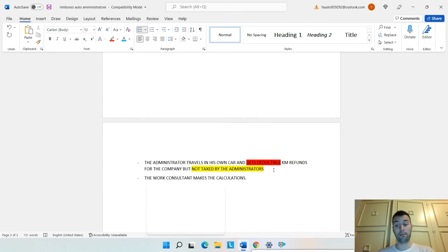So basically the legal rep should buy his own car, and we can say rent it to the company, but he is not actually renting the car. He is using the car to work for the company. So the legal rep uses his own car, or takes out his own private leasing, and afterwards he gets paid by the company for the kilometers. The work consultant is the consultant who does the employee's tax calculation, and he doesn't have to pay any kind of taxes.